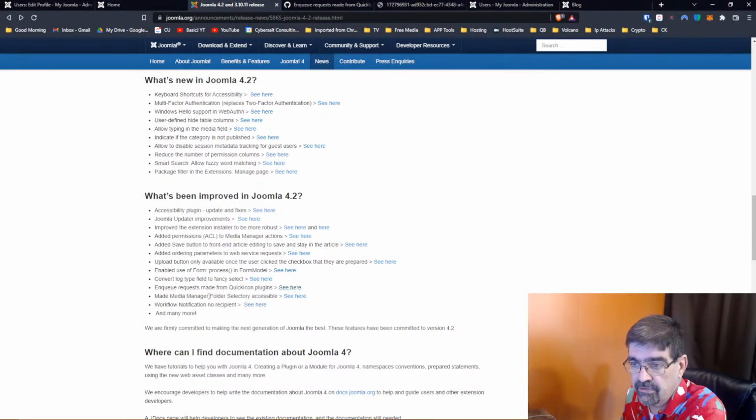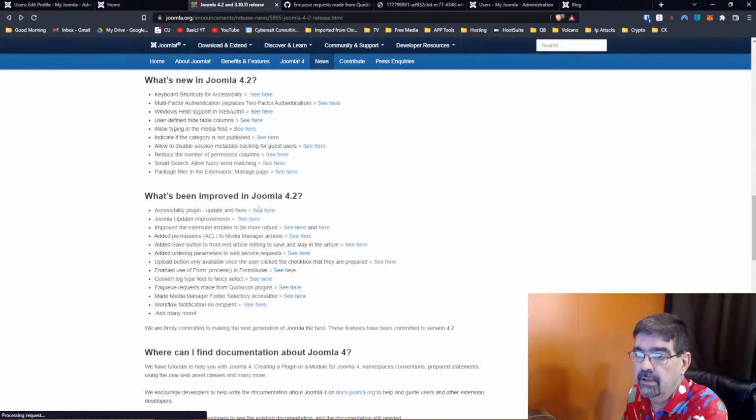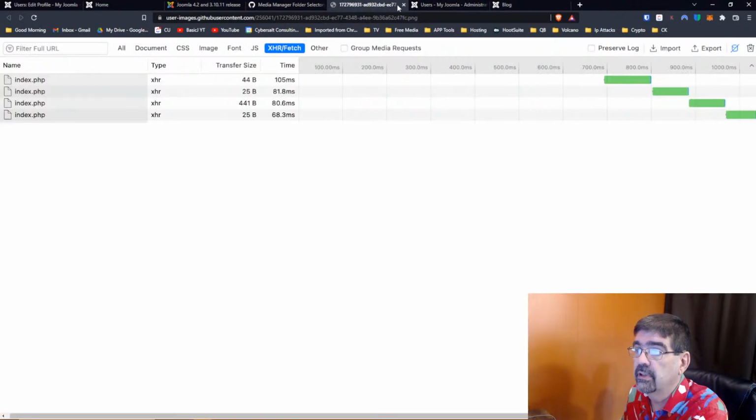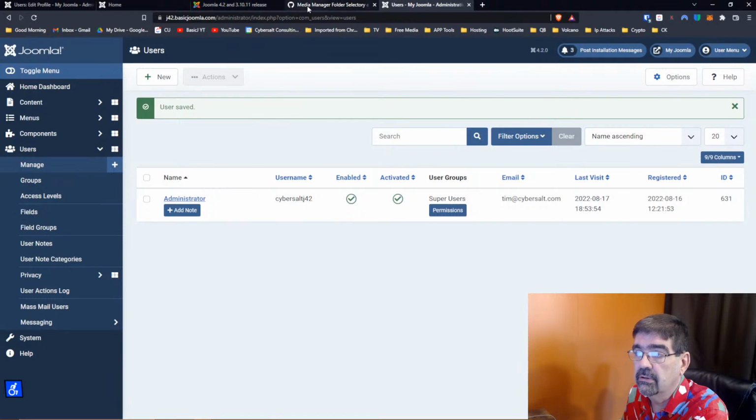Made Media Manager folder selector accessible. Now remember, hold on, I'm going to back out of this and open this in a new tab, and close this, and close that too, just to keep things down to a dull roar.